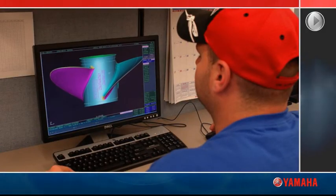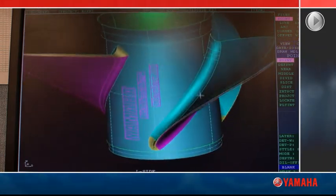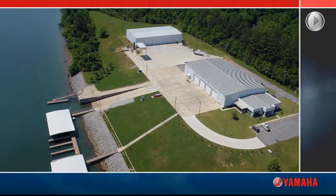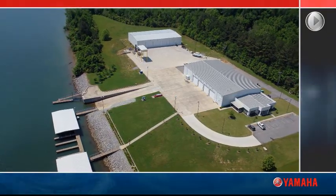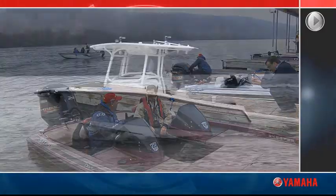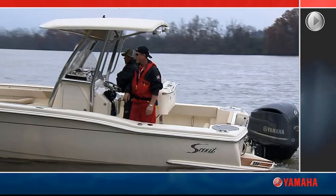While all this is going on, there is a team of engineers at 2 facilities working on new propeller designs that will be used in new applications. Not only do we have CAD design capability at our manufacturing facility, but Yamaha has testing and evaluation capability at its Bridgeport, Alabama testing facility. Information gathered there helps to assure we continue to provide you with endless propeller solutions.